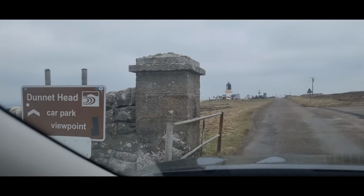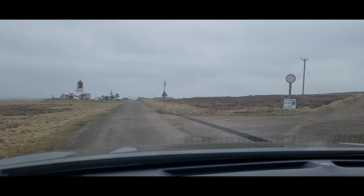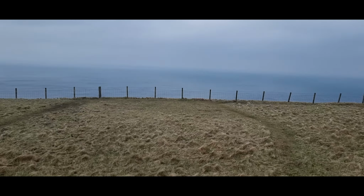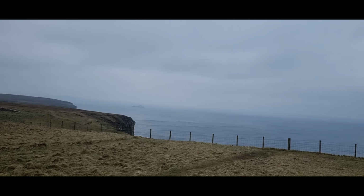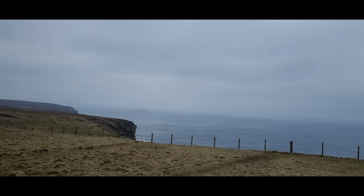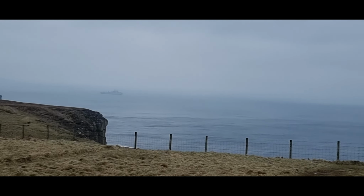Dunnet Head car park viewpoints. Okay, so I'm looking from the car. I'm at Dunnet Head car park. This is the viewpoint. I'm looking at a ship over there. It looks like Royal Fleet Auxiliary over there. How do I know that? Because I used to load them and unload them many moons ago.